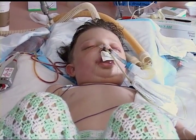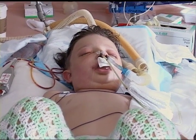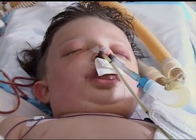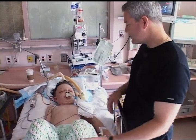You want to get up, don't you? Yeah. Spencer will have to be patient. Post-operative swelling will keep him on a breathing tube for at least 4 more days. Okay. You're looking great there, big guy.